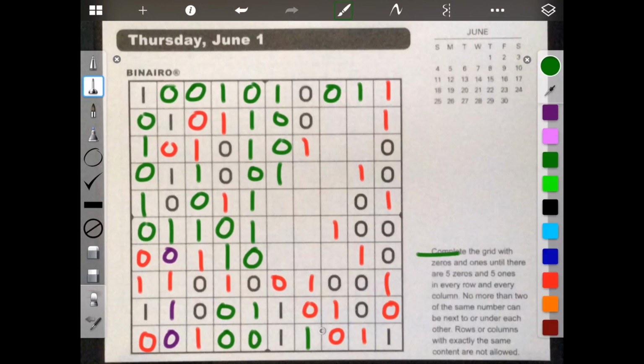So for here, I need a single zero and two ones. So it could be 110 or 101. This is one. Oh, I didn't fill in this one. 1, 2, 3, 4, 5. This is zero. One, right? 1, 2, 3, 4, 5. And this is zero. So this is one. This is zero.